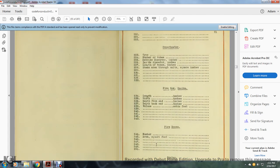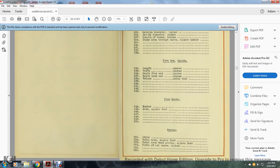All right, your superheater type. 224 number of tubes, 225 outside diameter in inches, 226 inside diameter in inches, 227 length of tubes in inches, 228 steam area through the units in square inches. Firebox: inside length in inches, 235 width in inches, 236 depth from the front in inches, 237 depth from back in inches, 238 volume in cubic feet. Fire doors: 244 number, 245 area in square feet.